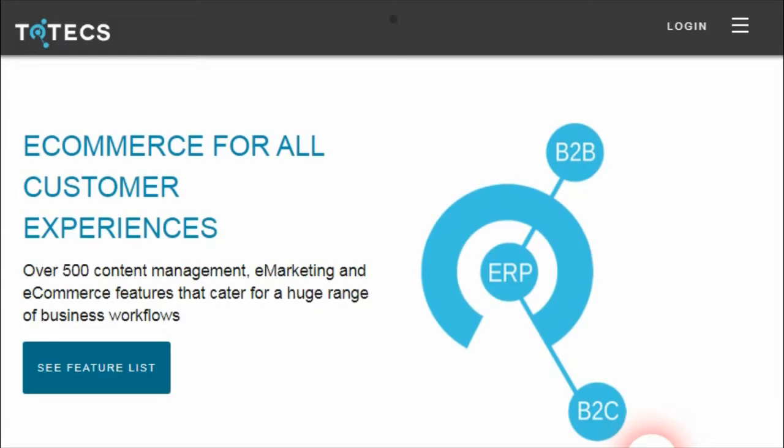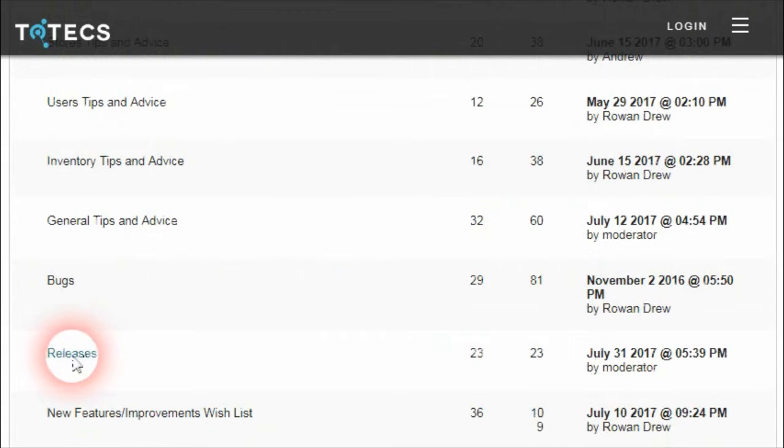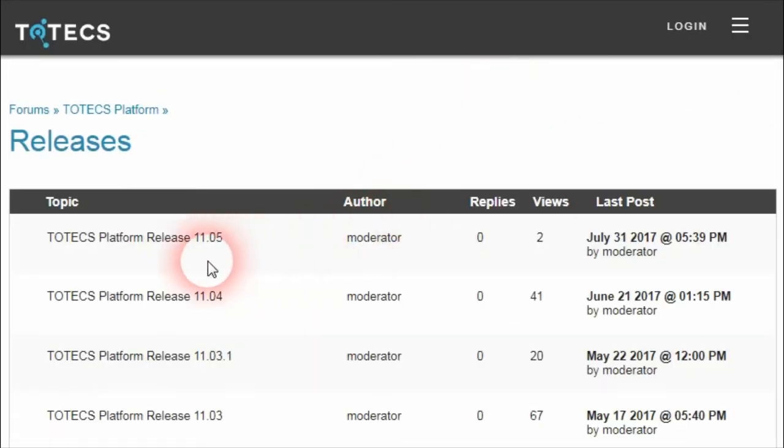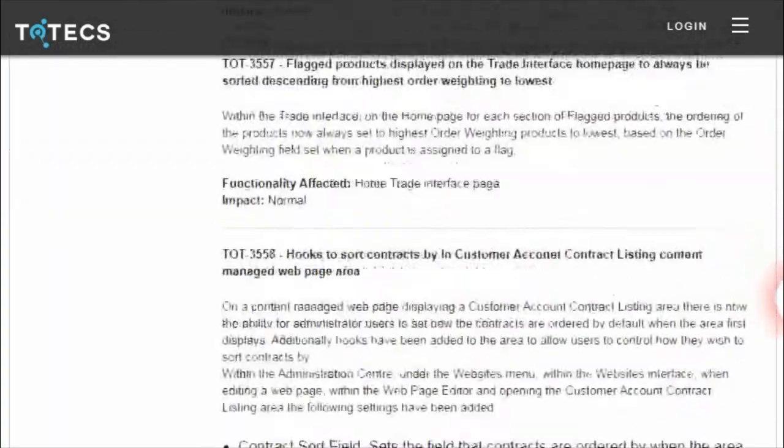That finishes the wrap up of the 11.5 release added into the TOTECS platform. If you want to find any more information about this release, you can go to the TOTECS.com website, and if you click on the navigation and go into the forums, scroll down to the releases forum, and then you can see all the details and release notes in the TOTECS platform release 11.5, where we go through and describe some more detail about these features.